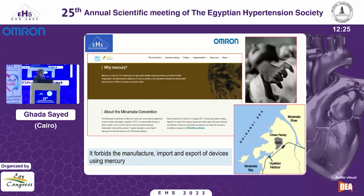There was an incident in 1954 in Japan, Minamata Bay. Specifically, there was a factory which dumped its chemical waste products into Minamata Bay. And people who ate from the marine life of this bay got severe mercury poisoning in the form of peripheral neuropathy, neurological defects, failure or loss of vision, loss of speech, and in severe cases, paralysis, coma, and even death. That's why the awareness about mercury poisoning was raised worldwide.